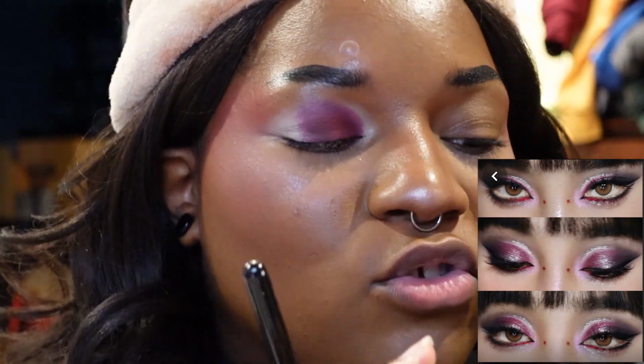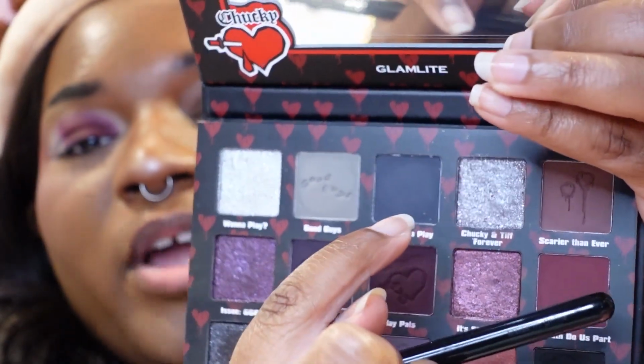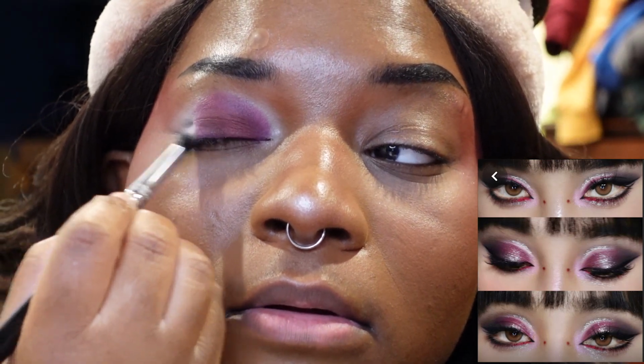Now on her eyes, it is black, but it's also very buffed out, so it looks more gray. So what I'm going to try is I'm actually going to use this gray right here and this black. So I'm going to put down a little black, and I'm going to buff it out with the gray. And see how I like that.